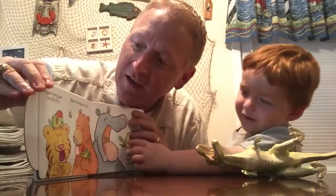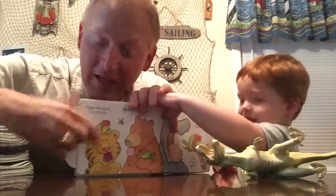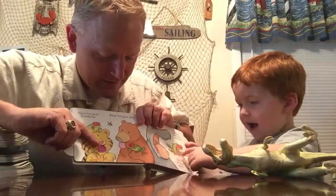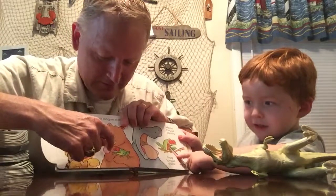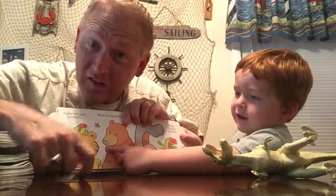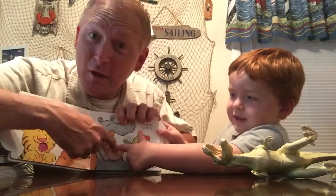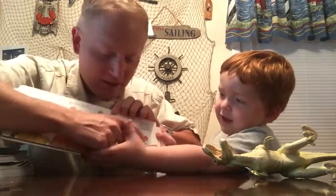First part it says on the book, the tiger tongue is scratchy. If you scratch his tongue, it's actually, ow! It's actually scratchy. Then it says the bear tongue is slick. Whoa! It's actually slick. It says the hippo tongue is squishy. You can push it in. Look, squishy. And it says the frog tongue is sticky. My finger wouldn't come off.